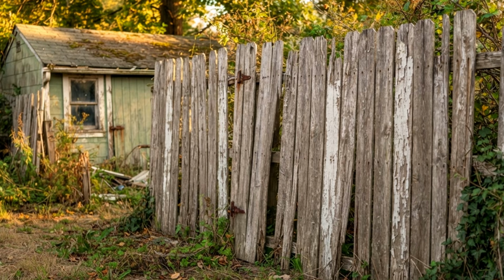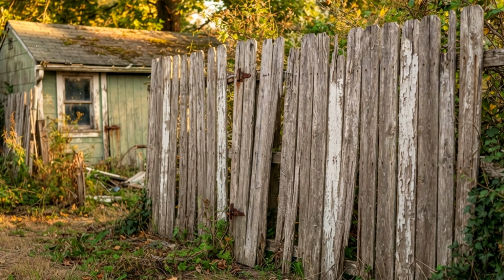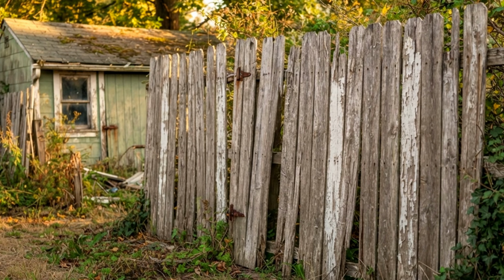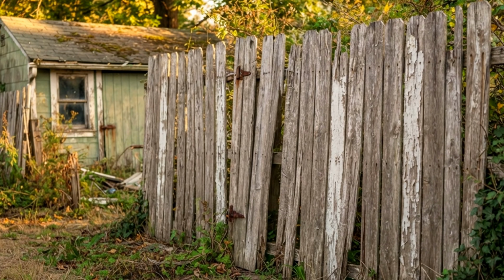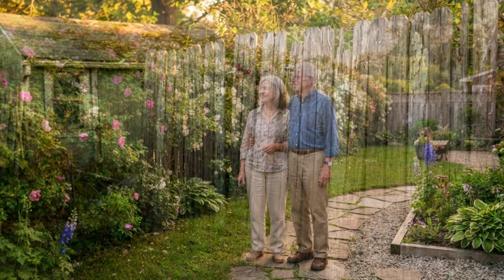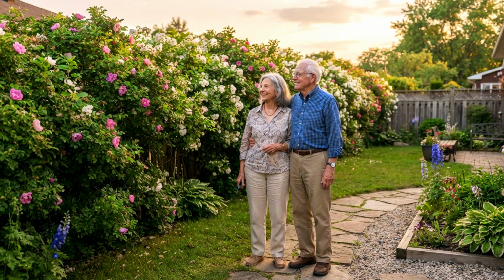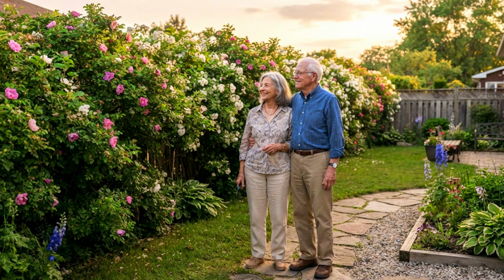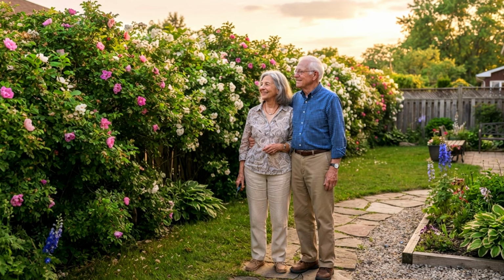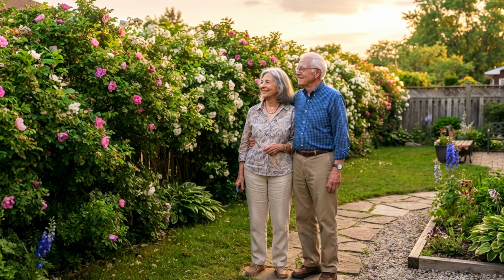No flowers. No shade. No birds stopping by. Just boards. Slowly warping in the weather. Waiting for the day they'd need to be replaced all over again. That conversation got me thinking about the fences I've put up over the years. And how many of them I'd happily trade for something alive. Something that gets better with time instead of worse.